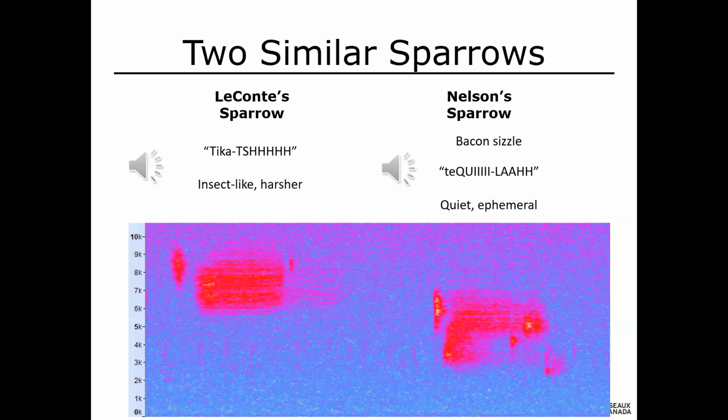I'm talking like 50 meters away, 75 meters away, you might not be hearing it so well. And at 100 meters, it's going to be really tough to pick up the call. Whereas the LeConte sparrow, you can hear over a greater distance than that. Still not anything like the American bittern, but you'll hear them more loudly. So let's listen to that bacon sizzly tequila ethereal call or song of the Nelson sparrow.